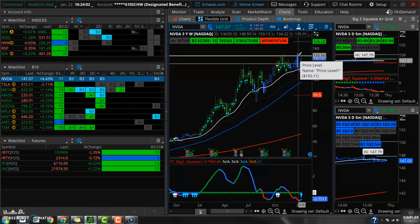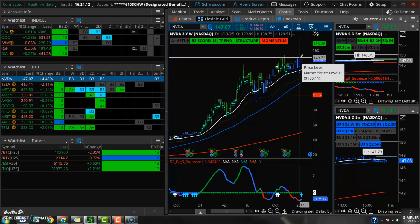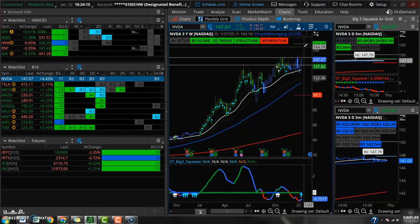It also might need another 2-3 weeks of trading sideways, building up a little more energy, and then going on to make the push. If and when that squeeze does break long, I'm playing for a path into 167, 170-ish.